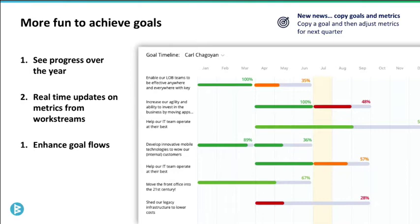The next one I know you will all appreciate, and that is real-time updates on your metrics when those metrics are sourced from work streams. So if you've got a work stream that's got 50 items on it, you marked 3 done today, that felt really good. You want your metrics to update automatically and instantly so you can go look at your progress on your goal timeline. So that real-time updating will happen in this Golden Pavilion release as well.